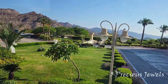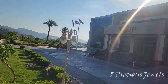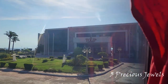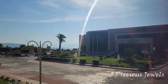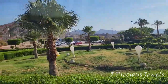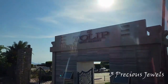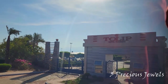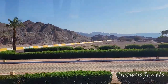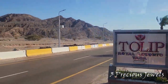So this is our hotel area, outside area. So now we have started our journey for the day. So the first place we are going to go will be Mount Sinai. So in between, I'll show you the different landforms which we pass by to go to Mount Sinai.